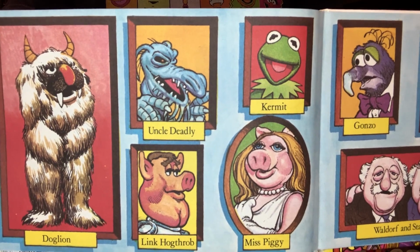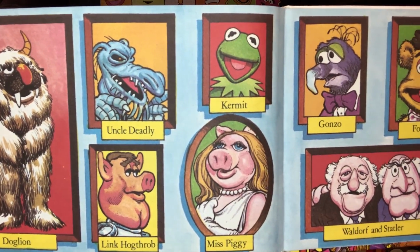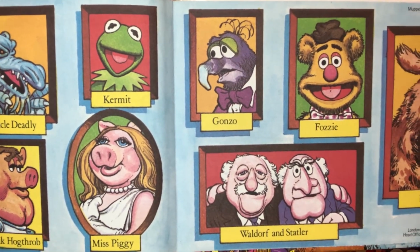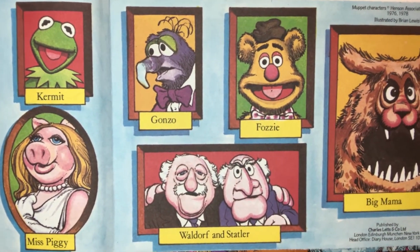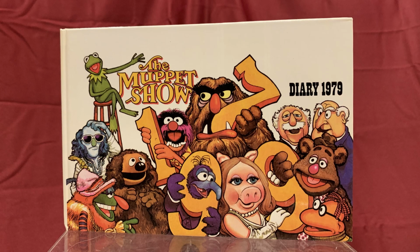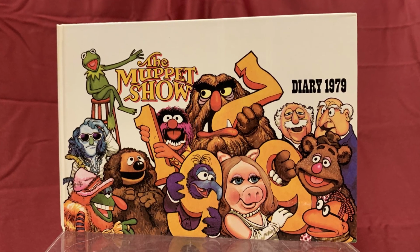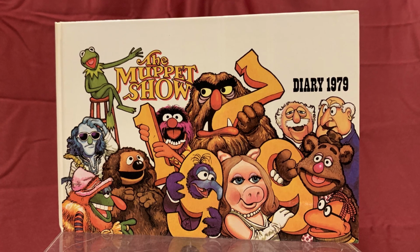The back page features framed illustrations of the characters, but not just the most famous Muppets. Nope, characters like Dogline, Uncle Deadly, and Big Mama get framed photos as well. This was released in 1978 by Charles Lett & Company and illustrated by Brian Lewis, and was only available in the UK.